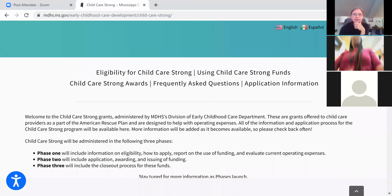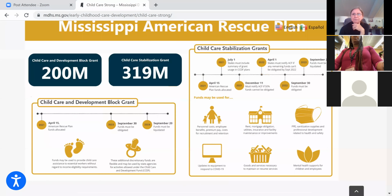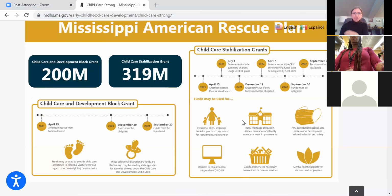So at the very top, they have information about what part of the American Rescue Plan money this is where the funds for the Child Care Stabilization Grant are coming from, the $319 million.